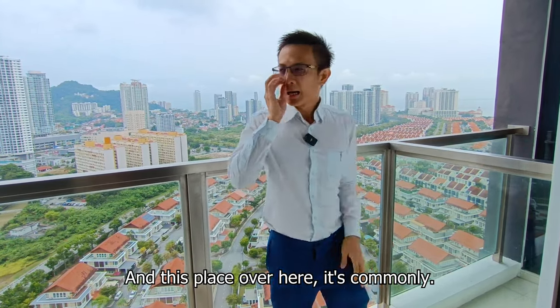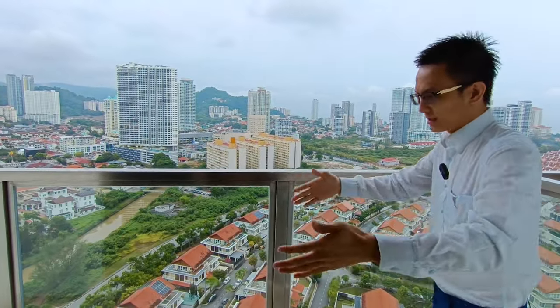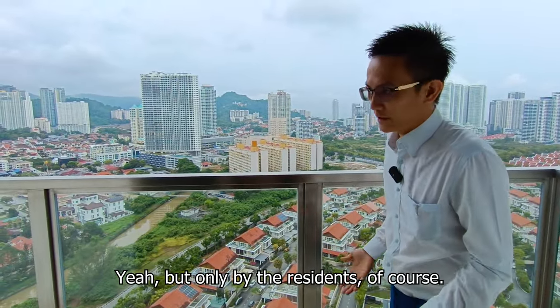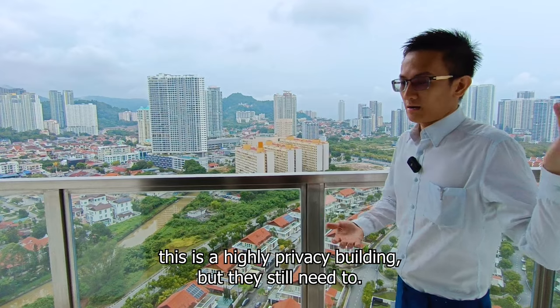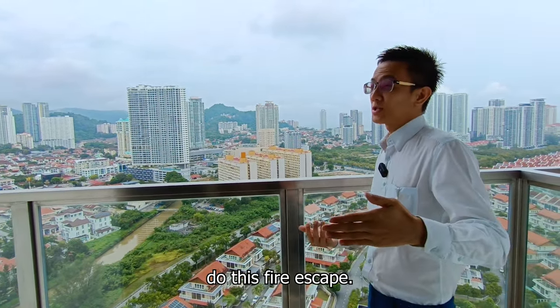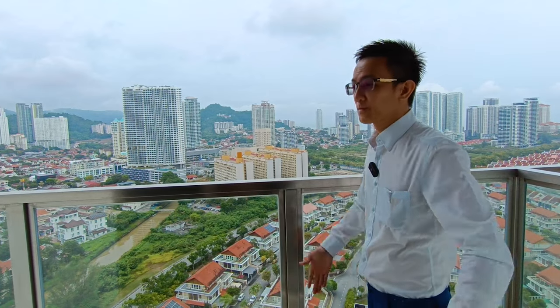All right, and this place over here, it is accessible, but only by the residents, of course. If you care about it, just lock the door. This is a high-privacy building, but they still need to do this fire escape. So this one is very necessary. So yeah.